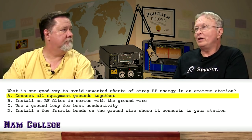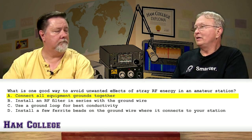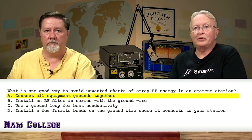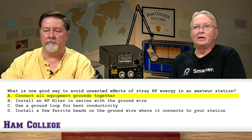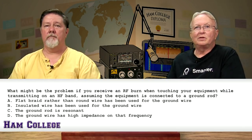Whatever eliminates RFI and whatever is safe against lightning could be two different things. Ideally, they both coincide. If you've got good lightning protection grounds, you've also eliminated RFI. So keep that in mind as we move on to these other questions of a similar nature here.